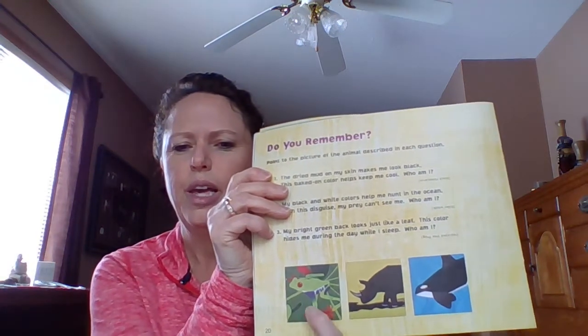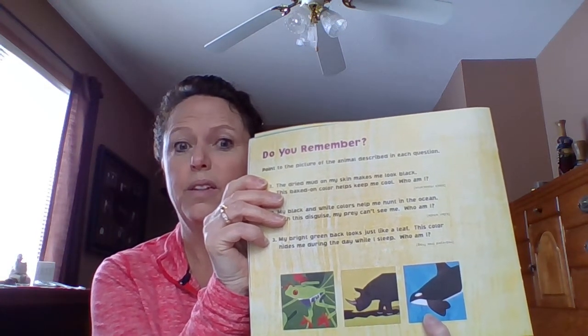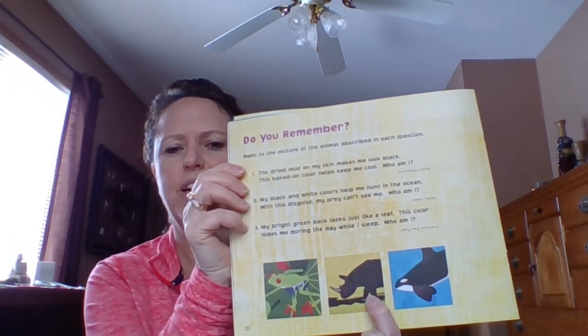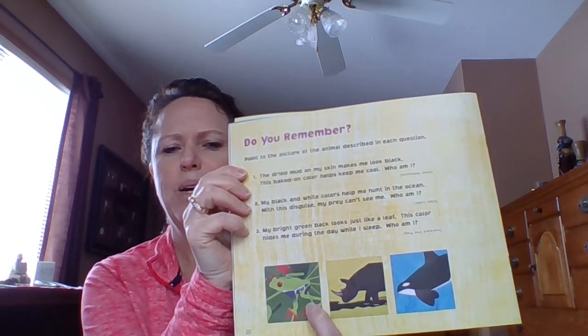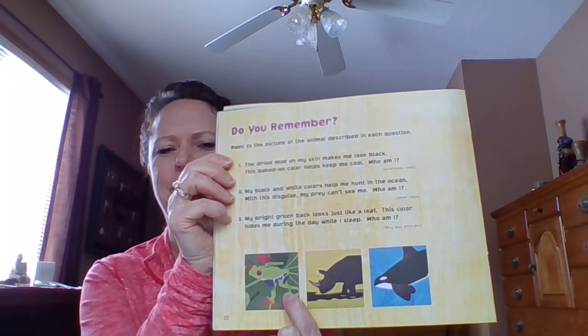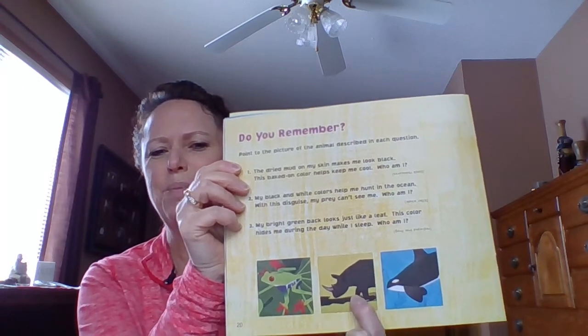The dried mud on my skin makes me look black. This baked on color helps me stay cool. Who am I? Okay, now take a look. Am I the killer whale? Am I the rhinoceros? Or am I the red-eyed tree frog? If you guessed the black rhinoceros, you are right. Remember, he rolls in mud to stay cool.